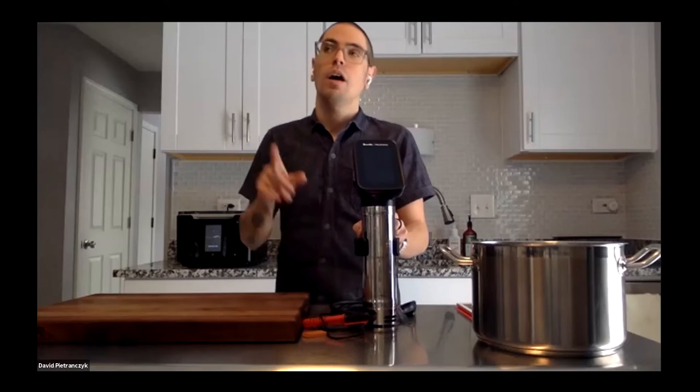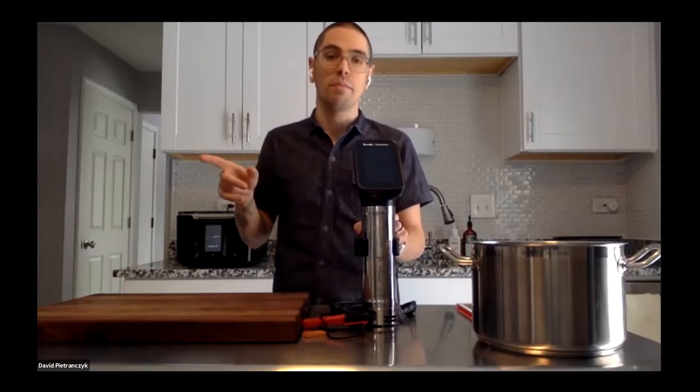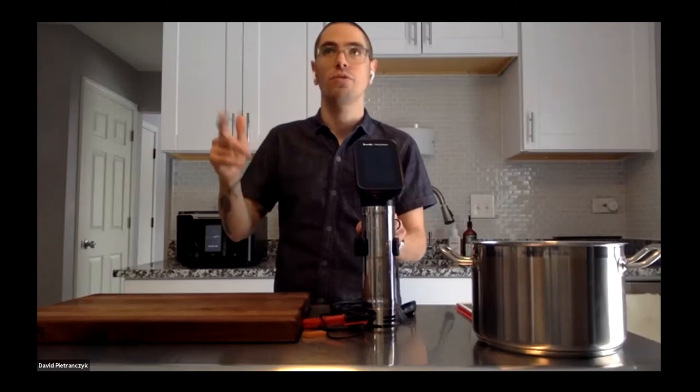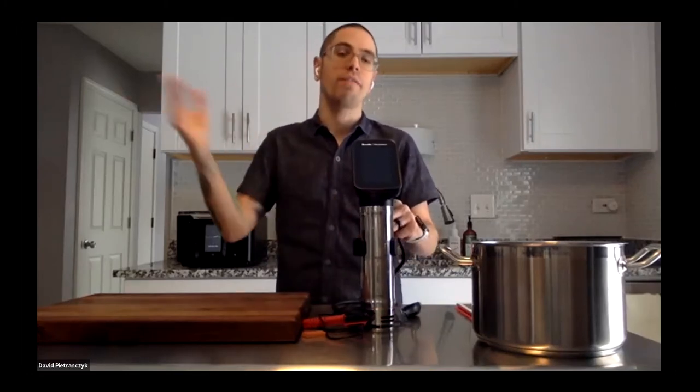Now, neither one of these is Wi-Fi or Bluetooth based. Everything is inside the unit, correct? No. So neither one has Wi-Fi. The Hydro Pro Plus has Bluetooth out to the HACCP Manager app, and then Wi-Fi out to however you want to manage those logs and data, Wi-Fi out from there.